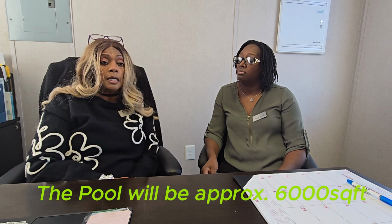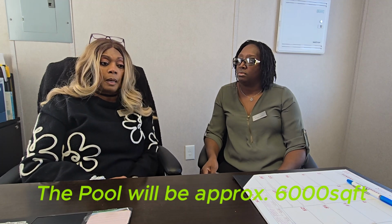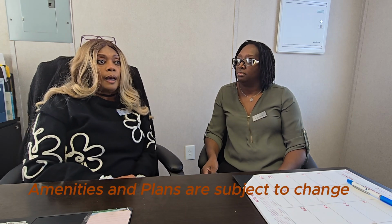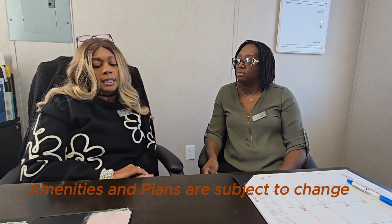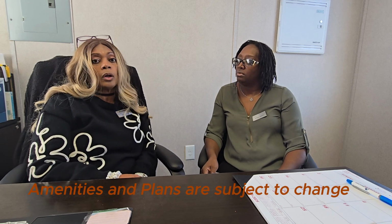And then we also have an amenity center that's going to have an Olympic pool. It should be about 60,000 square feet. I'm researching right now if we're going to have pickleball. I know that's a really popular feature right now that people are putting in communities. And then changing rooms, showers, things of that nature. So we're still working on that amenity center to find out what all it does include.